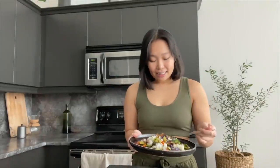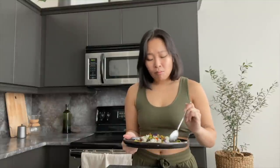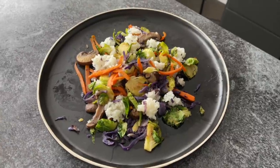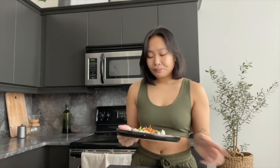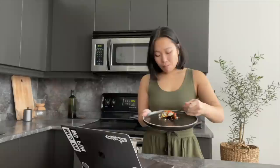A little taste test. Mmm. And then if you add red pepper paste, it has a spice and a kick to it, which is great, but this itself just tastes really healthy, so I love it. Do you see this?